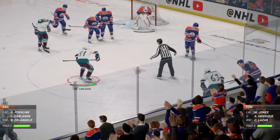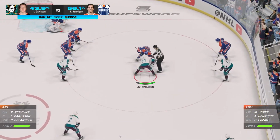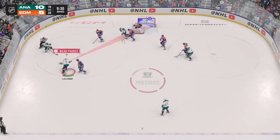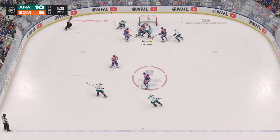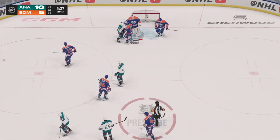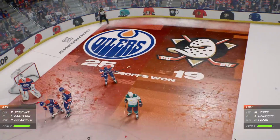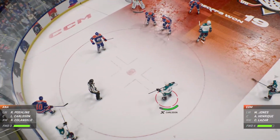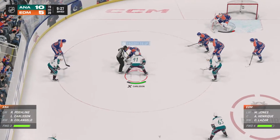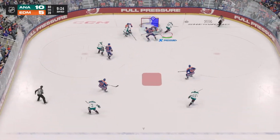Anaheim's dominated right from the start. Their offense clicking on all cylinders, and they lead here in the second. The Ducks take possession off the faceoff. Toss to the front. Easy pad save made by Pickard. Teams are ready for the draw. The linesman about to drop the puck. They win the face-off here in their own end and take possession.